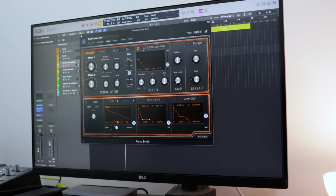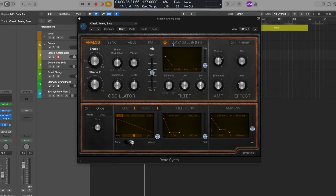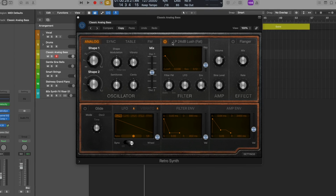Great, so before we move on to our verse, let's finally add some bass. And again, let's work off the groove and also the vocal we have here, as it's pretty interesting and dynamic.